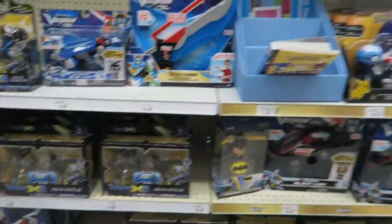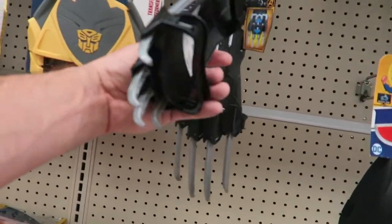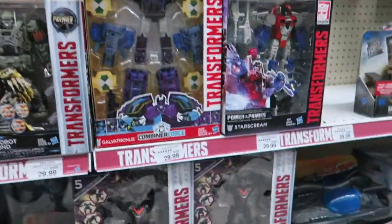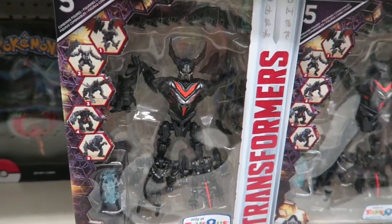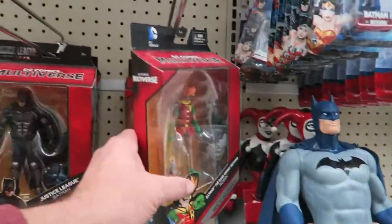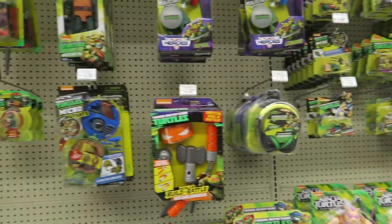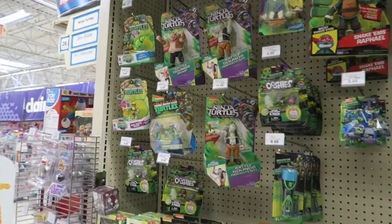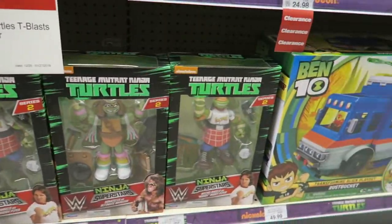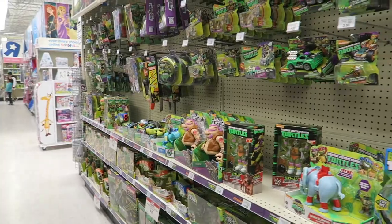All right, got some Black Panther claws, more Transformers. That's pretty cool looking. Pokemon. Got some more multiverse over here. Not a lot. And behind me is turtles. Turtles, turtles, turtles. Turtle superstars. Ninja superstars. All right, let's see what else we can find.